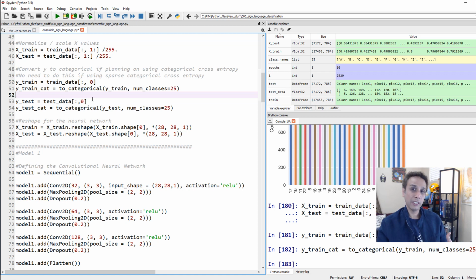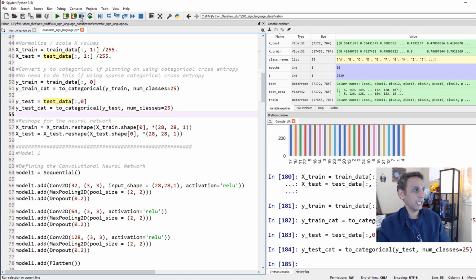You can still use something called sparse categorical cross entropy, which interprets this data as 0, 1 through 3, 4, 5, 6, all the way to 24. But it's good practice to convert it to categorical. Although, one note, why would you not convert it to categorical? I think computationally this is faster if you don't do that. If you just use sparse categorical, it may be computationally faster. But this data set is small anyway, so it doesn't matter. Okay, let's do the same for our test data set, Y test categorical.